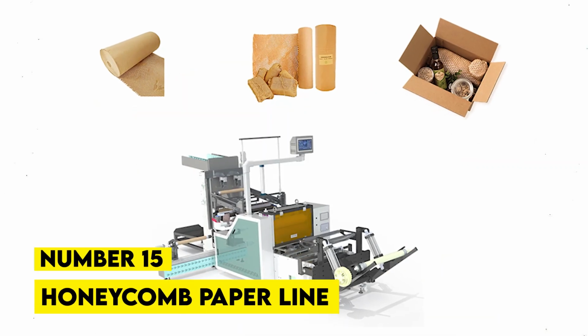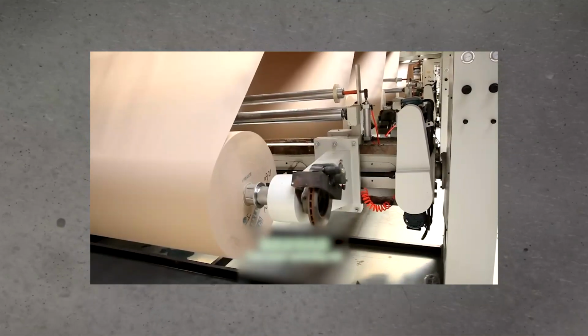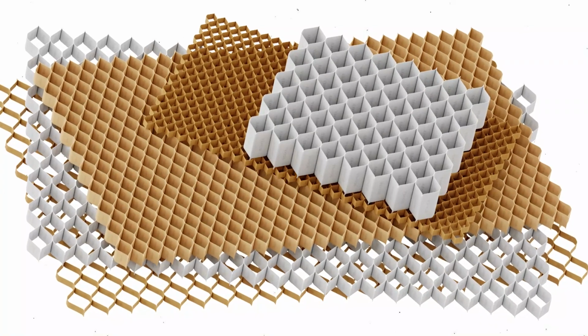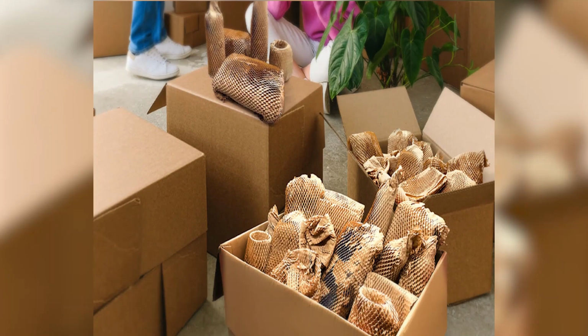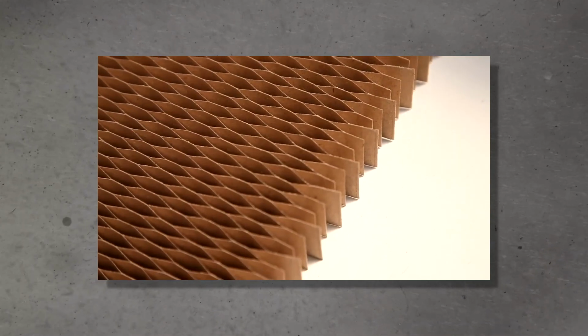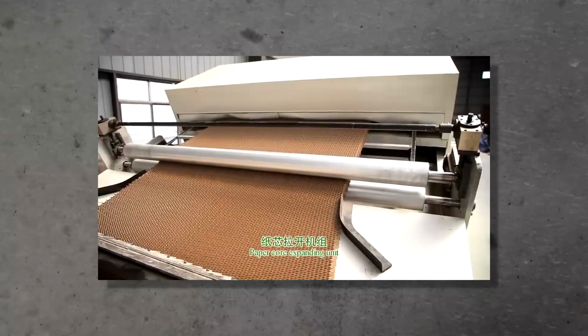15th. Honeycomb paper line. Bubble wrap is out, eco packaging is in. This machine makes honeycomb paper sheets, which are lightweight, strong, and biodegradable. It's used by sellers who want to reduce plastic and impress eco-conscious customers. You can manufacture and supply this to local shops, online sellers, or event companies. Margins are healthy, demand is rising, and the machine is compact enough for small spaces.